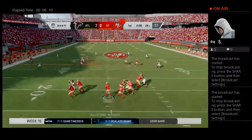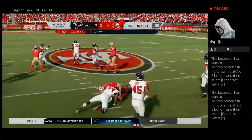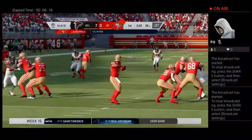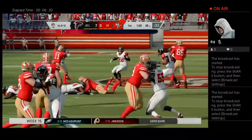Working from the gun, Garoppolo. He targets Jordan Matthews, and it's caught. And he's taken down, but able to slip across the 35. Give him 14 on that one, and a first down.